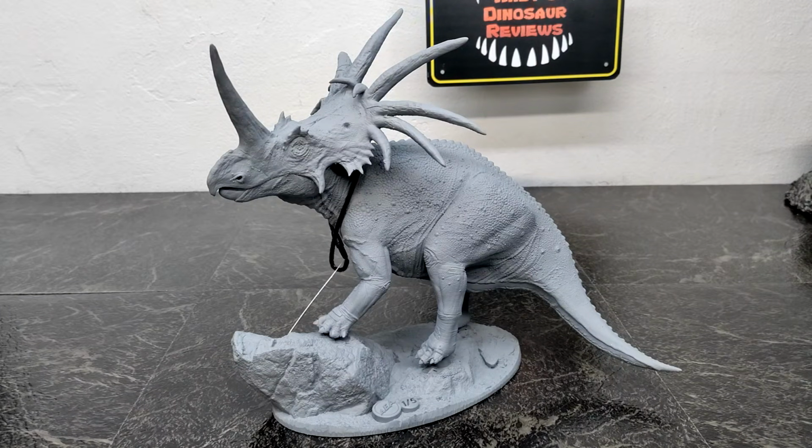Now, what's really cool about this, the Styracosaurus is actually titled Survivor. It is a 1/18th scale Styracosaurus. This is one of 5 when it comes to the pre-production, and I do have a certificate of authenticity over here, which I will show you in just a moment, but there's a little story that goes along with the Styracosaurus.